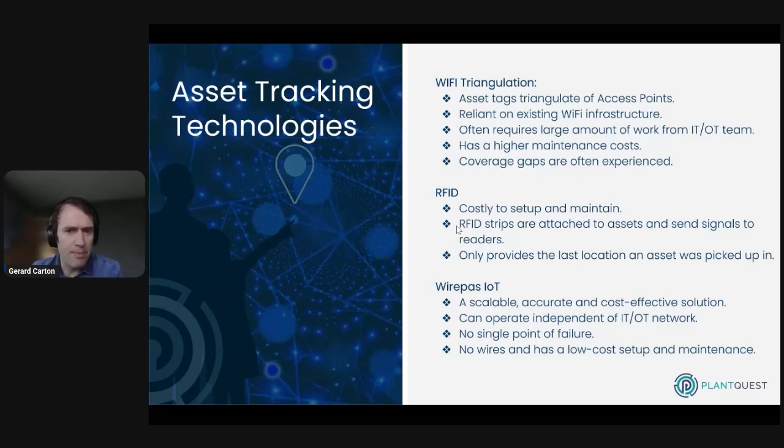RFID, a lot of hardware needs to be installed for RFID. The tags themselves are strips, so they are very cheap, but the accuracy, it only tells you where the asset was last seen. It doesn't tell you where it currently is. And the readers are mains powered, so you're looking at 100+ readers on site to gain any type of decent insights into your asset locations.